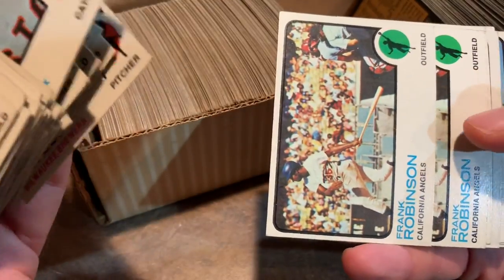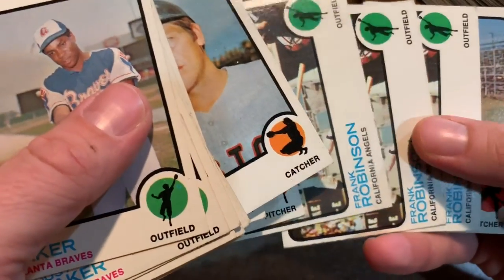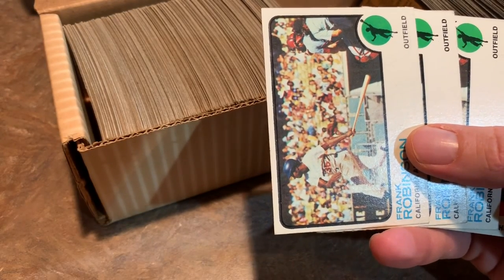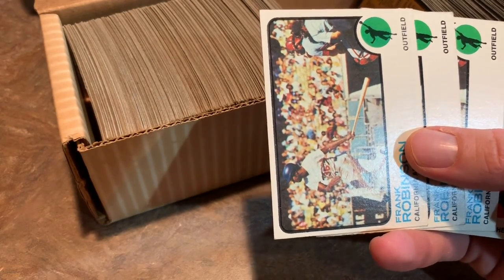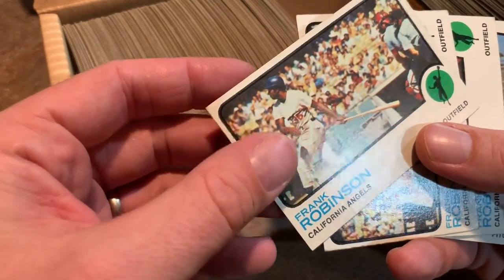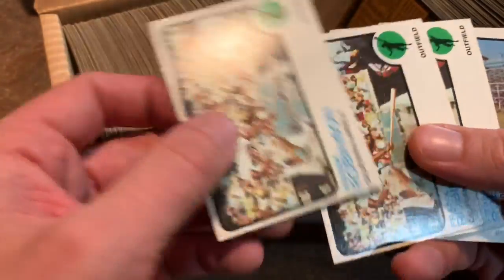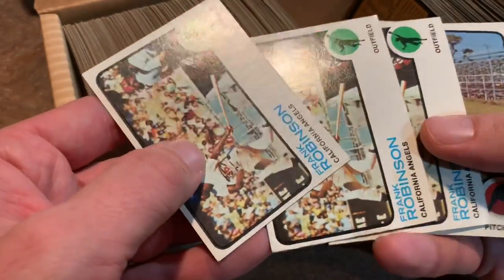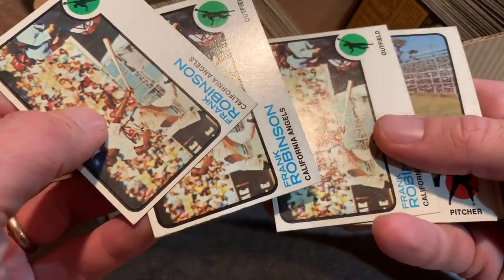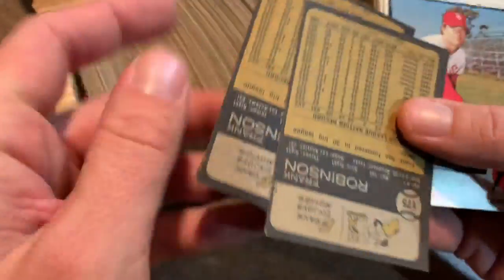Frank Robinson. Oh, wow. There's three of them. I bought this card at a flea market maybe like 4 months ago for, I think, like $250 or something like that. I think I got two cards for $5. Wow, these are nice condition. Like, there's no creases or anything. You can see there when I go like that. You can see there's no creases at all when the light reflects off of them there.